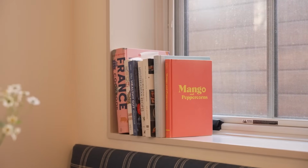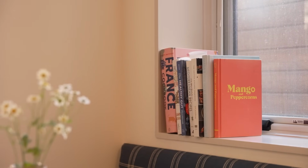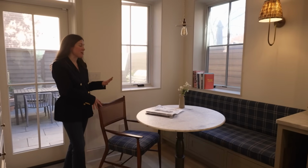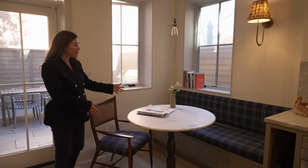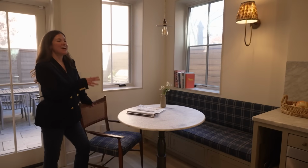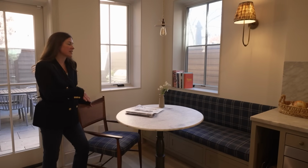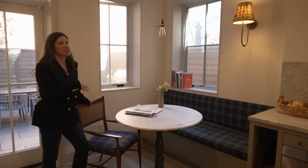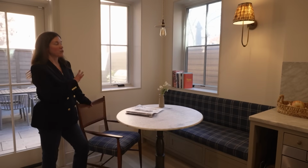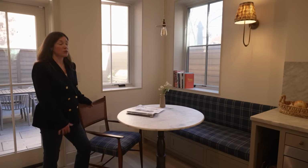We get so much mileage out of this little corner of the house. It's really one of my favorite spots in the whole house. This is where we read the paper. We still have the paper from Sunday hanging out here. This is where we have breakfast in the morning. All of the morning activities happen here. So this is a super busy nook, and one of the sunniest little spots in the house is back here. So we really love it.